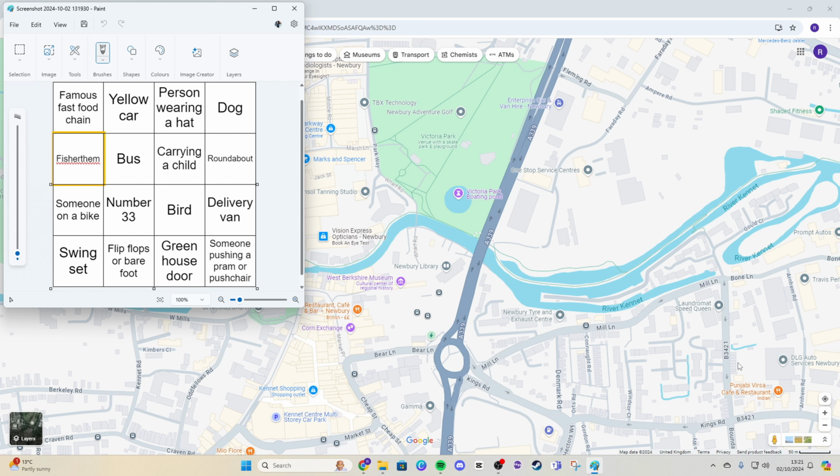We need to see a person wearing a hat. Again, easy, but this is probably going to be hard. We need to find a dog. Want to find a fisher then. So someone fishing. A bus. Someone carrying a child. A roundabout, which we have in the UK. If you're watching from America, you don't have roundabouts, but it's like this sort of thing here. Big roundabout that cars go around.